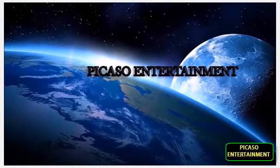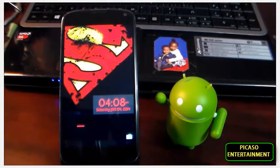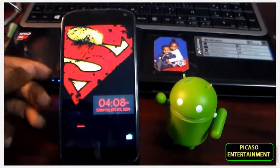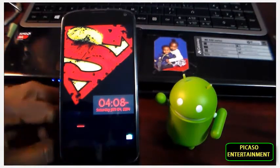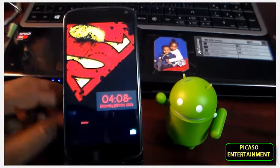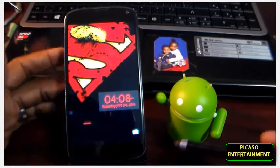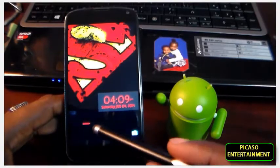Picasso Entertainment. So guys, this is what's on my Android for January 2014. Of course, the list was very hard to make. There's a lot of apps that I use, but the most apps that I use on a regular basis are just a few. So those are what I'm going to be showing you today, guys. Alright, so let's go ahead and get right into it. Let's see what's on my device.